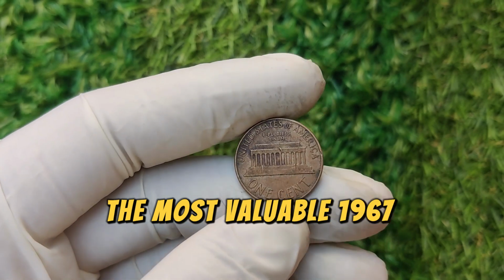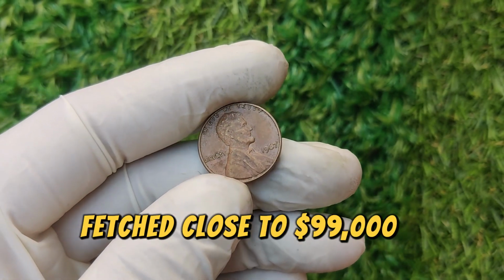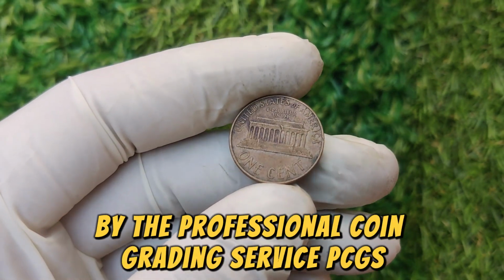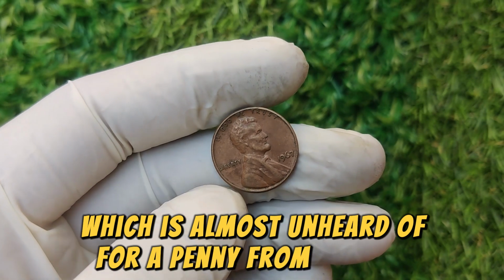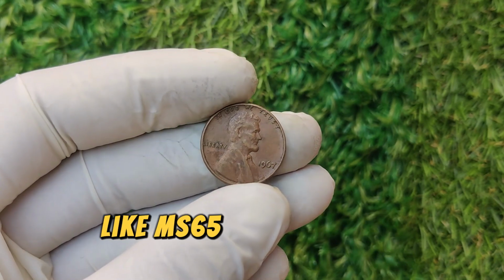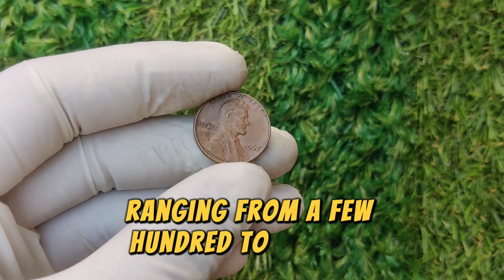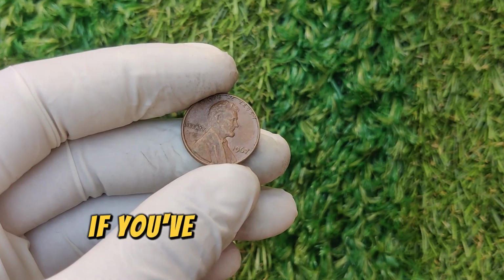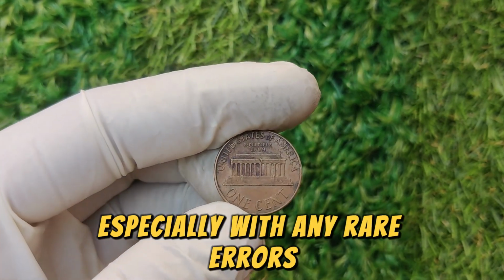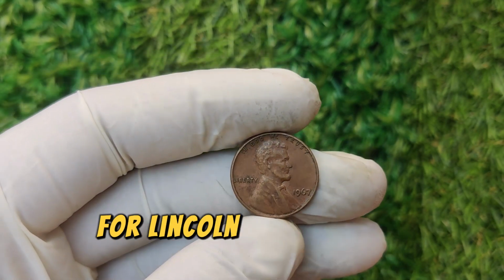The most valuable 1967 Lincoln penny sold at auction fetched close to $99,000. It was graded MS-67 by the Professional Coin Grading Service (PCGS), which is almost unheard of for a penny from this era. However, even coins in slightly lower mint states, like MS-65 or MS-66, have sold for impressive sums ranging from a few hundred to several thousand dollars. If you've got a 1967 penny in near-perfect condition, especially with any rare errors, you could be sitting on a small fortune. Now let's talk about the current market trends for Lincoln pennies.